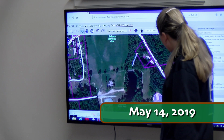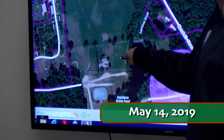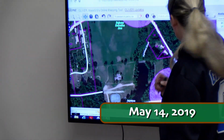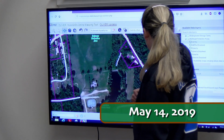So we put the dumpster here, so he wouldn't be, you mean as far as just driving by it? Because all the cars drive on that road. What's this? That's Zone Two, that's not as critical. See, that's your Zone Two, and the other one is Zone One. That's the interim wellhead protection area.